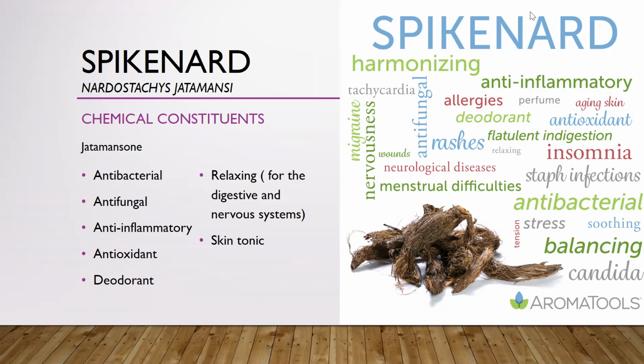So you can see quite a few things on the list here for spikenard in terms of what it's good for. Things like allergies, neurological diseases, staph infections. If anybody saw my Facebook today, I posted a link about a woman who got a strep infection. She couldn't afford to go to the doctor, and so she just waited and ended up losing her fingers and things because it got so bad and she got septic. And the only thing I could think was, oh my gosh, if only she had essential oils.